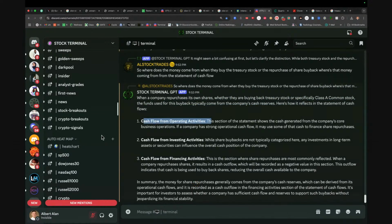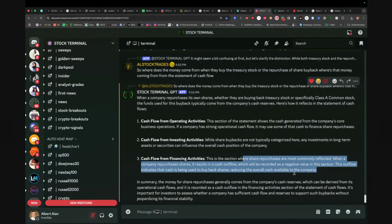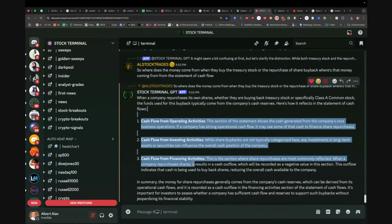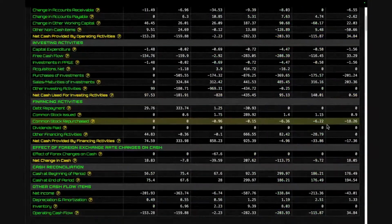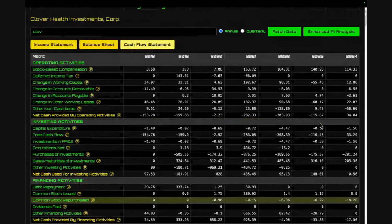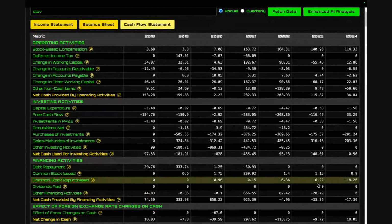Cash flow from operating activities, just like what we said, right? Cash flow from investing, and then cash flow from financing. So sometimes they could use debt, which I don't like to see. Hopefully it's usually from the company's cash reserves, or they can borrow it. We can go deeper later on, but you can see that they've been buying back their own shares, 6 million here, 6 million there, and the stock that they bought in 2023, that 6 million is worth a lot more now, right? So hopefully that makes sense.